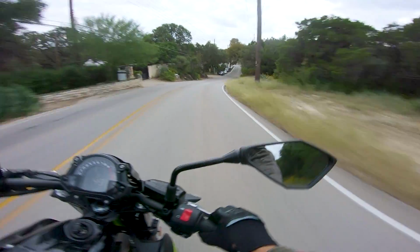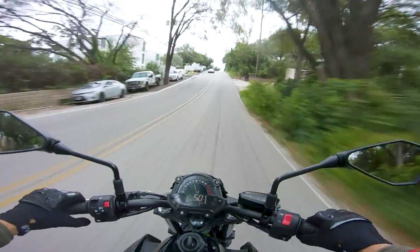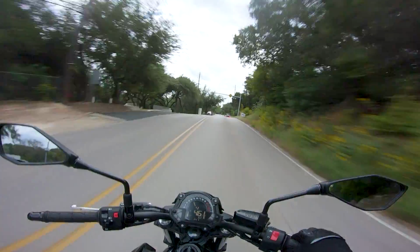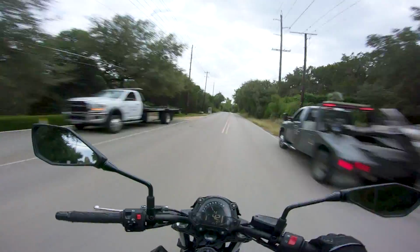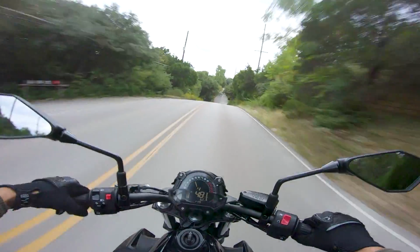So you can hear the induction sound that it gives you, and I really like that. That's a really cool, unique feature on this bike, and it allows it to have a little bit more character than something like the MT-07s and SV650s of the world, because it's hard to compete with those engines. So it gives it a little bit of character, which it desperately needs.